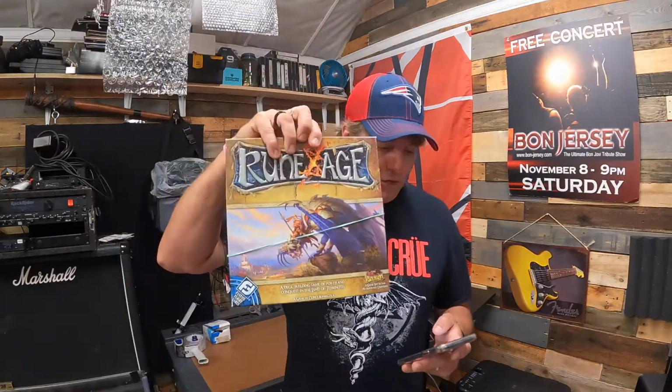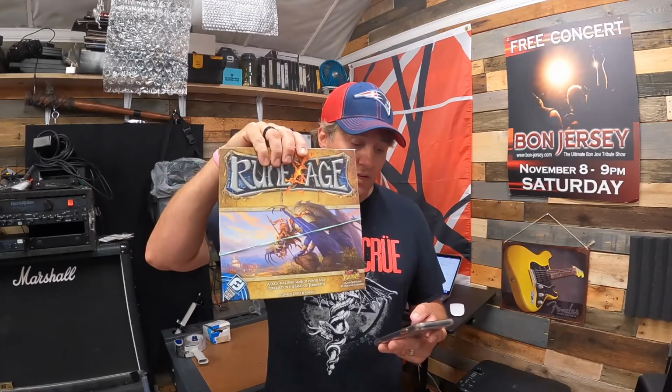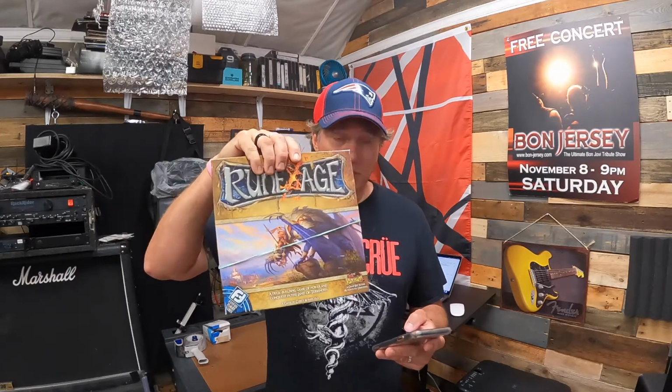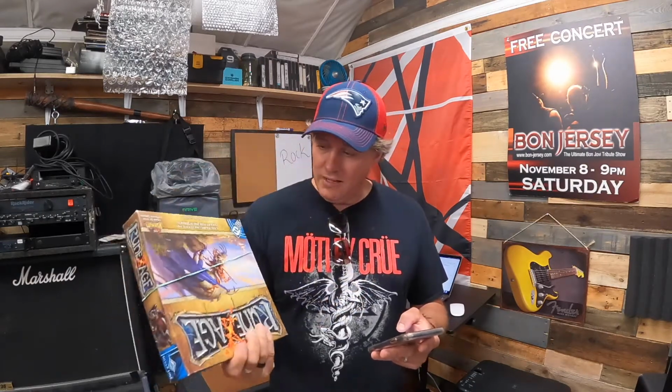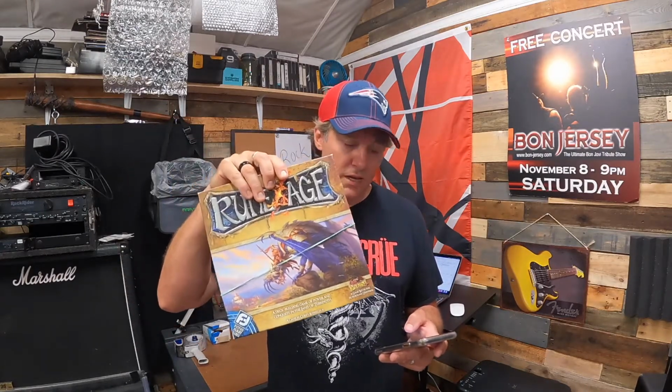We have a board game. It's Rune Age from 2011. It's a deck building Fantasy Flight game. I'm not sure what that means, but I think I got this at Goodwill for right around $3 or maybe $4, and this sold for $24.99 plus shipping.